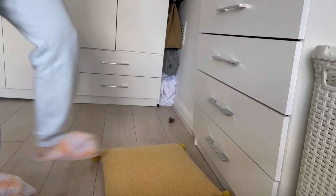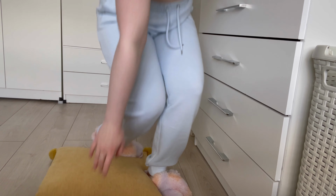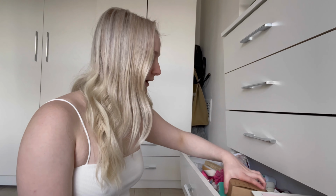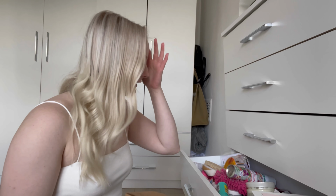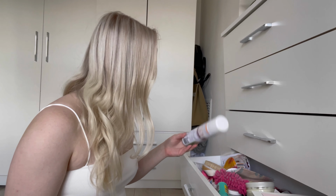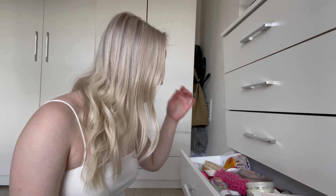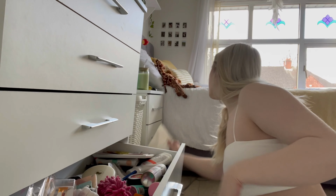I'm gonna start with this drawer. Oh, this is gonna take forever. Wish me luck. I think I'm just gonna start by pulling everything out that needs to go in the bin or is out of date or anything. I've just got so much stuff and loads of products that I'm not using because I can't see it.